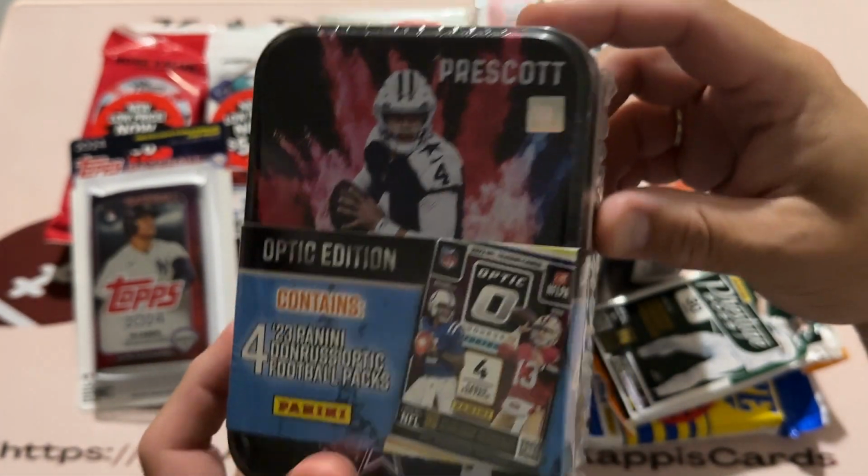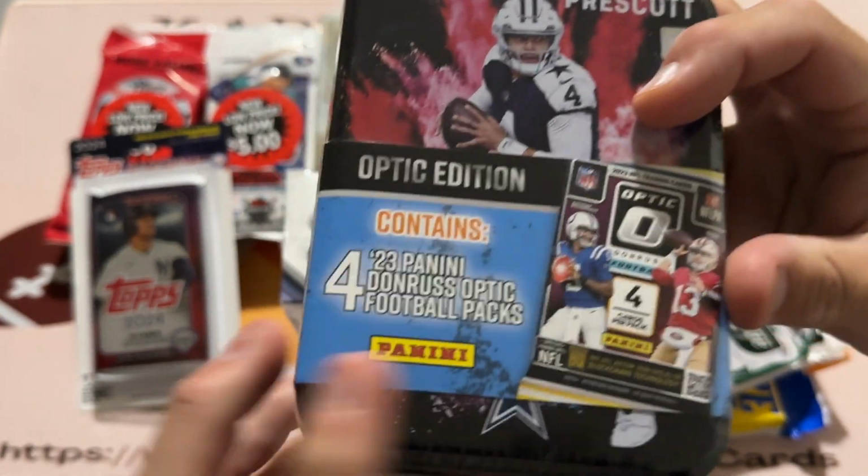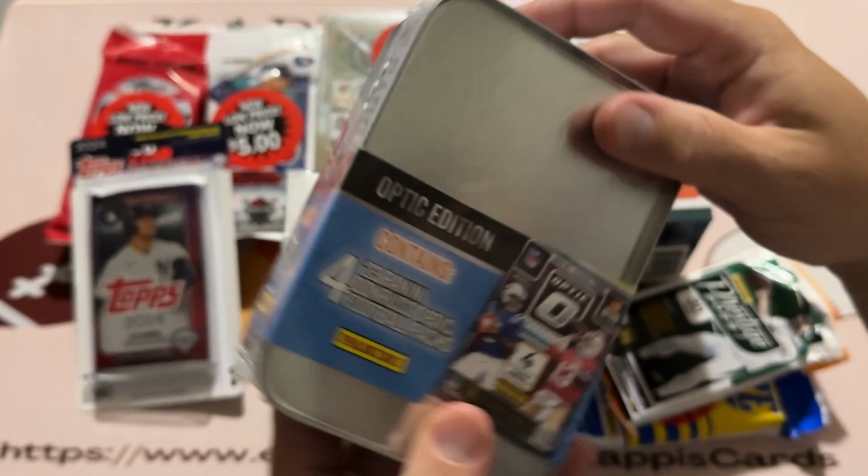This is another one of these tins, right? I've got a Dak Prescott tin already. I'll probably add this to the collection, but I have not opened 23 Optic yet. So we're going to go through and do that as well.